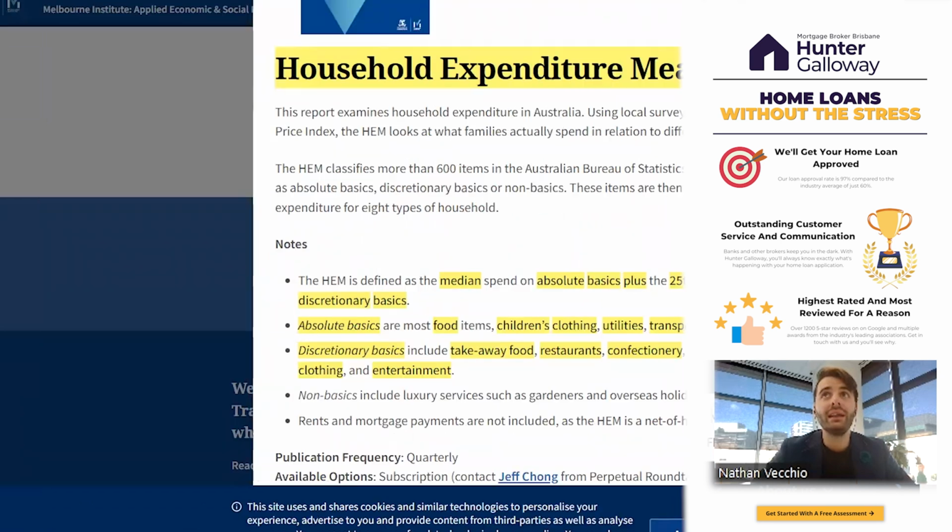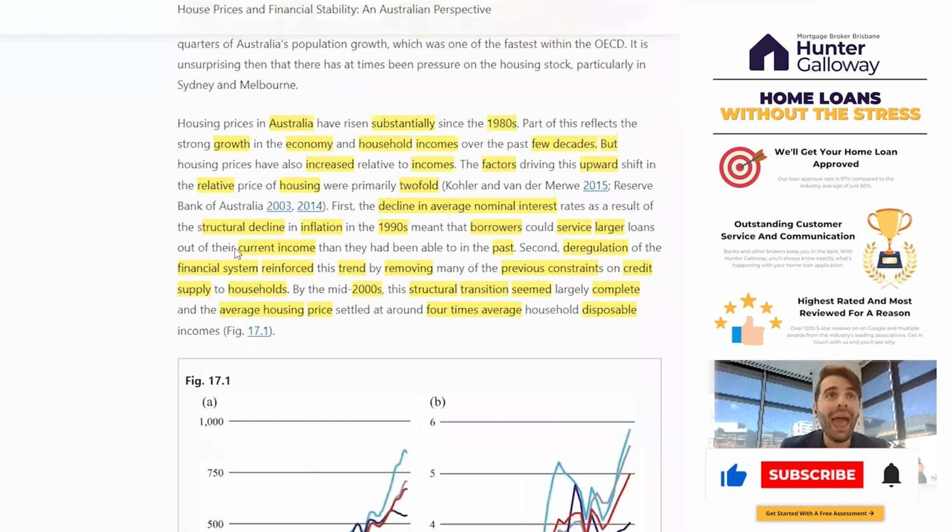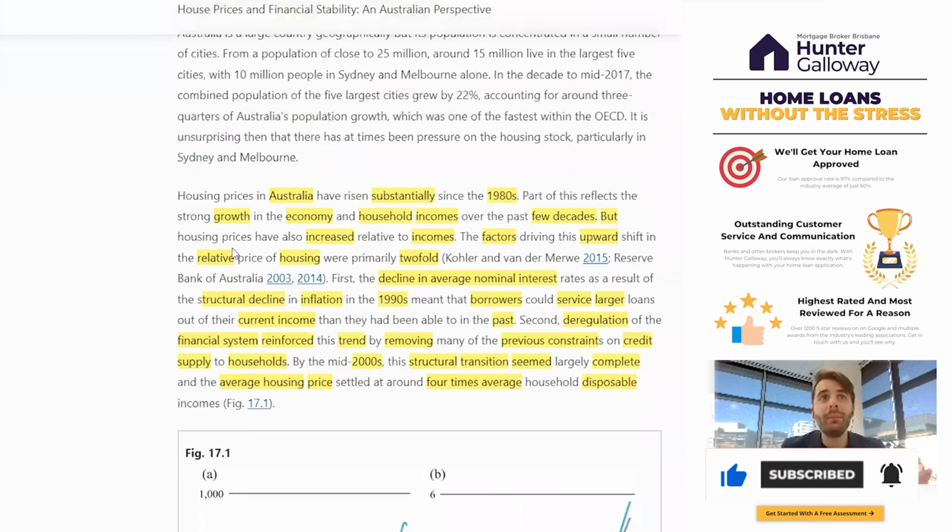Now, what we are starting to see is, if we compare how we got here and what plays a part in values and property prices increasing, the main thing, as I talked about earlier, is that if we look back since the 80s and reflect on where things have gone, the main factors that drive property values up are twofold.